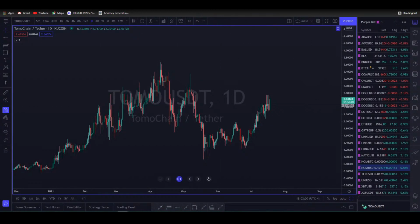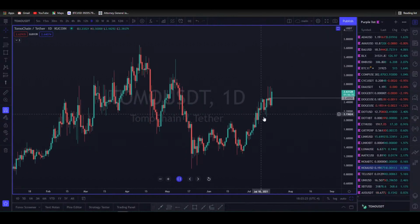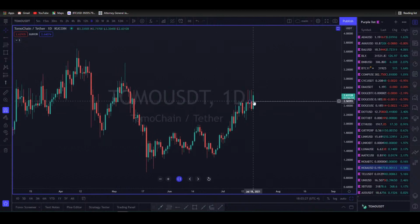Give me 1 second. See if I can trade this thing. Where is my thing? There you are. TOMO. No, I can't. I can. ATOM is the only one they have. So Tomo chain cannot trade it on futures platform. But I could be wrong again. I was saying that yesterday, and somebody told me that I was wrong, and I was. I'm wrong sometimes.